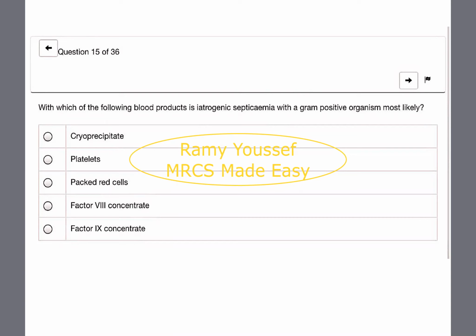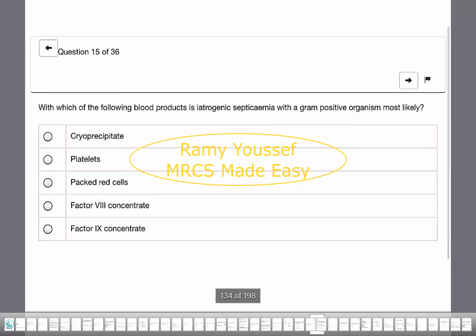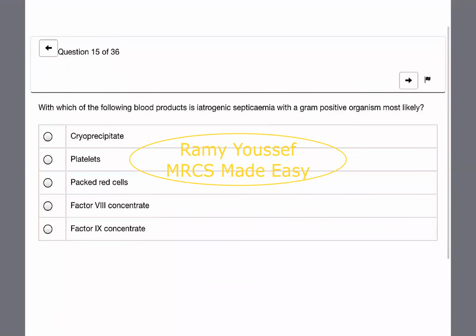With which of the following blood products is iatrogenic septicemia with a gram-positive organism most likely? We have cryoprecipitate, platelet, packed red blood cell, factor 8 concentrate, factor 9 concentrate. Yeah, I'm going with platelet. Okay, why? Or I have another suggestion, maybe packed red cell. Either platelet or packed red cell, but mostly I'm going with platelet, I think.